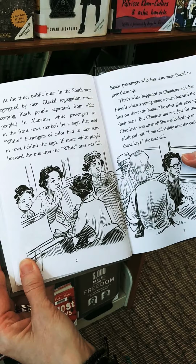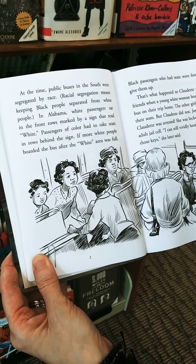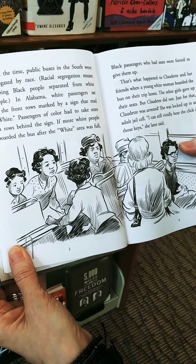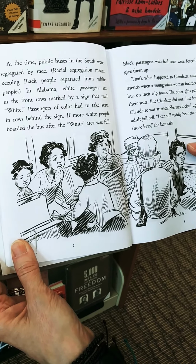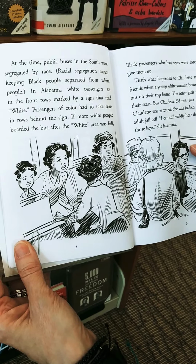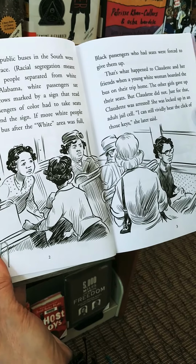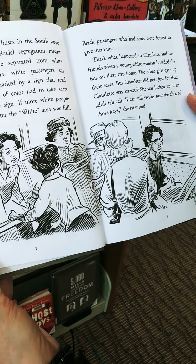At the time, public buses in the South were segregated by race. Racial segregation meant keeping Black people separated from white people. In Alabama, white passengers sat in the front rows marked by a sign that read white. Passengers of color had to take seats in rows behind the sign. If more white people boarded the bus after the white area was full, Black passengers who had seats were forced to give them up. That's what happened to Claudette and her friends when a young white woman boarded the bus on their trip home. The other girls gave up their seats, but Claudette did not.